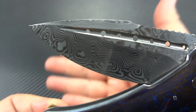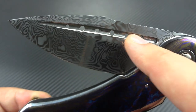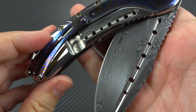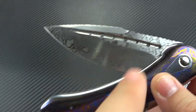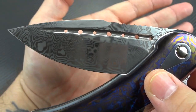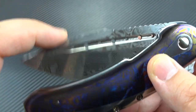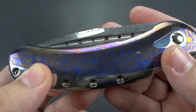There's the signature flute with his alternating holes, which we've seen a lot of copycats doing over the past couple of years. And that is one of Todd's major signatures right there. When you see that copied by Kaiser or any of the other knockoff artists that are out there, realize that that's where they got it from. They got that from Todd Begg.